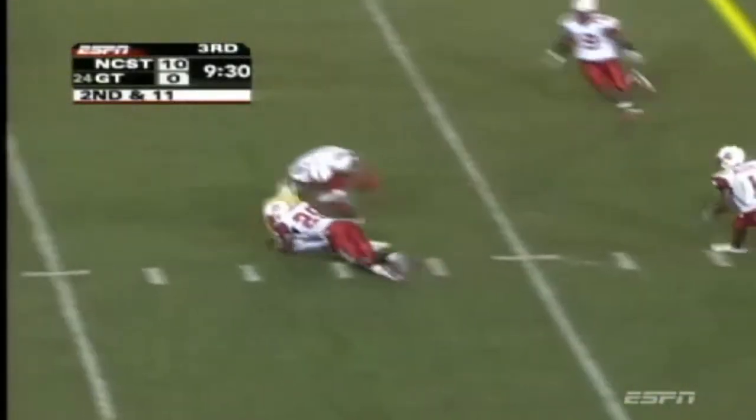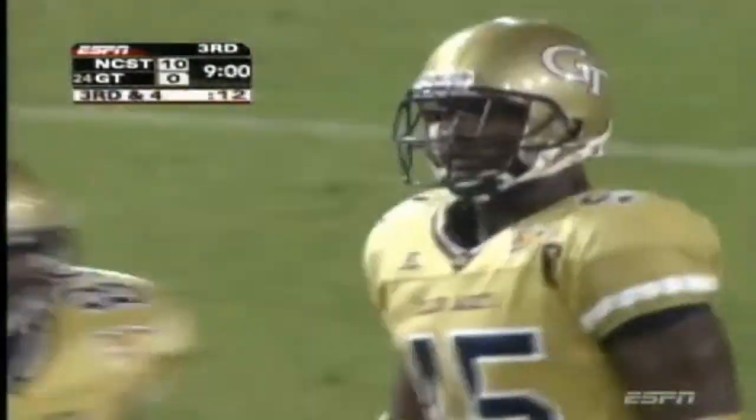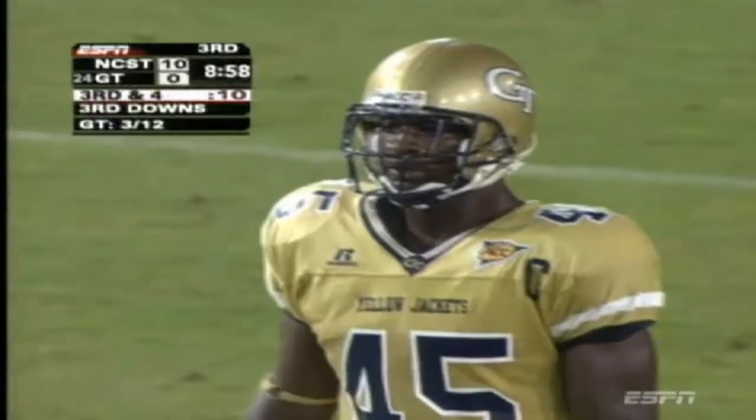Ball's pass is caught by Pat Clark. We're going to have third down and about four coming up. Talked about his family and how important they were for him during that time.